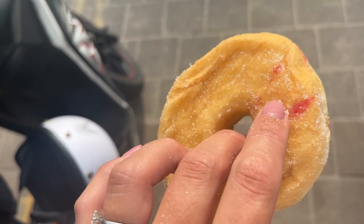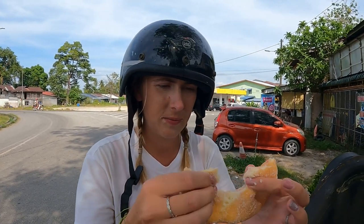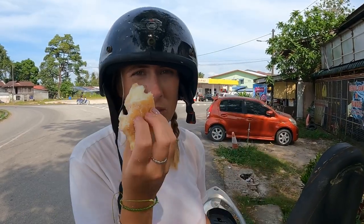I'm wrong. There's no jam in it. The colour that I was seeing on it is from the red velvet donuts. Obviously the food colouring's gone out, so it's just a plain one. Look at that. I've never tasted a donut this fresh.